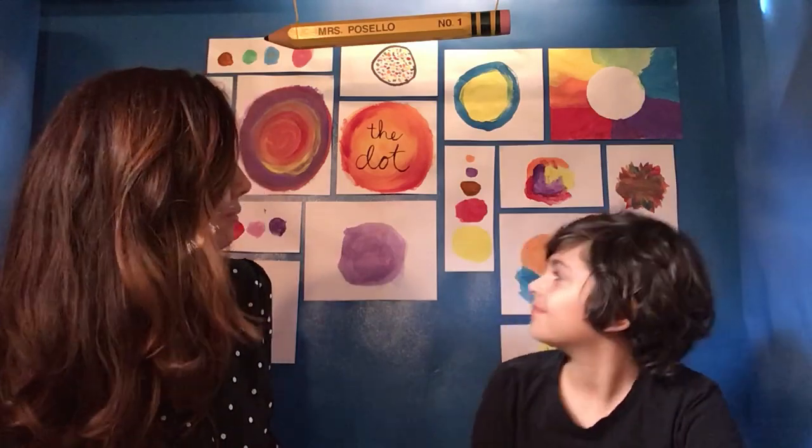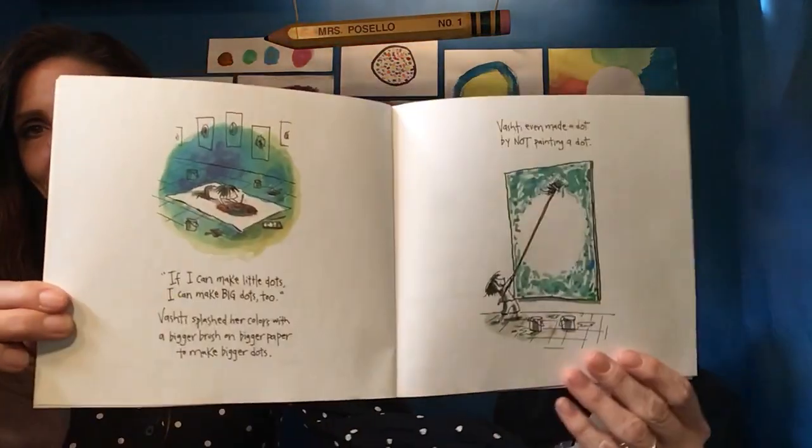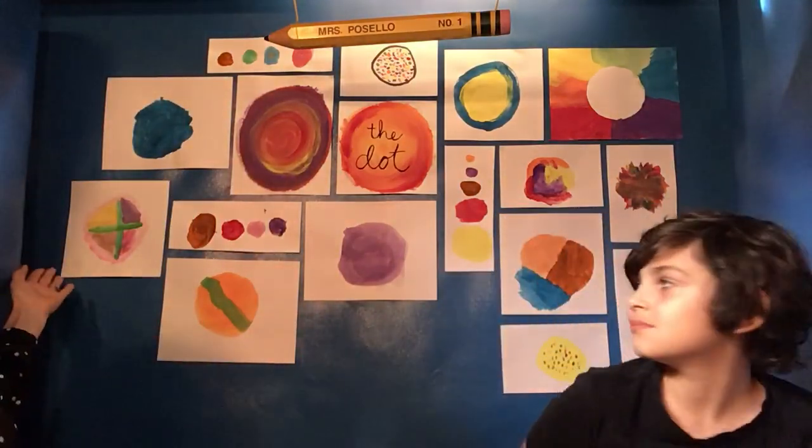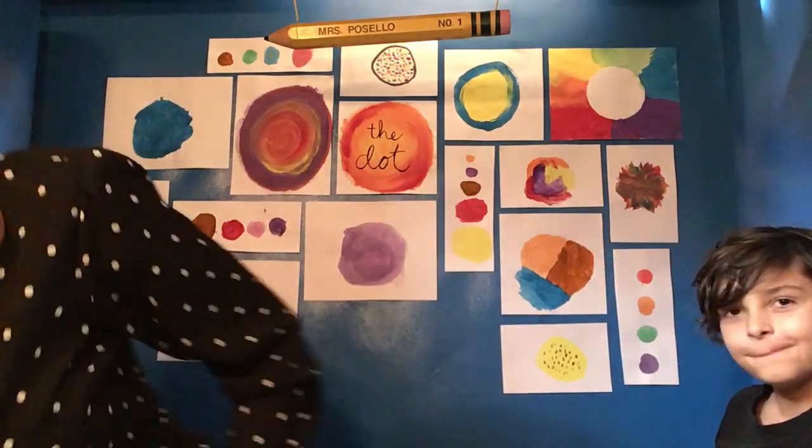Vashti splashed her colors with a bigger brush on bigger paper to make bigger dots. Vashti even made a dot by not making a dot at all. And we did one of those too. Which one did we do? Made a dot without making a dot at all. At the school art show a few weeks later, Vashti's many dots made quite a splash. And Cooper and I are going to back out just to show you all of our many dots. Huh, Coop? Mm-hmm. Okay.